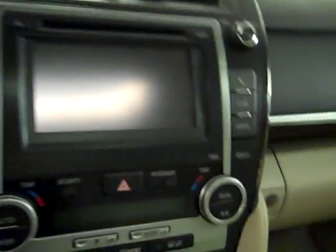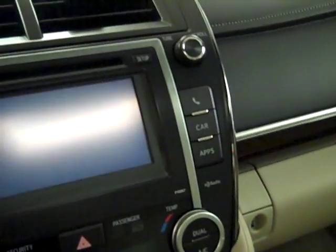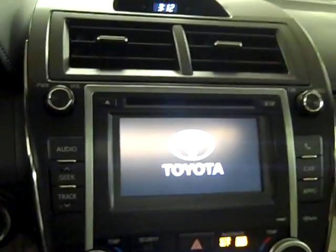Let me show you the 2012 Camry. And this is actually a Camry without any options at all. This is a Camry XLE standard equipment. This is the standard 6.1-inch touchscreen display. We call it display audio with nav and Entune.